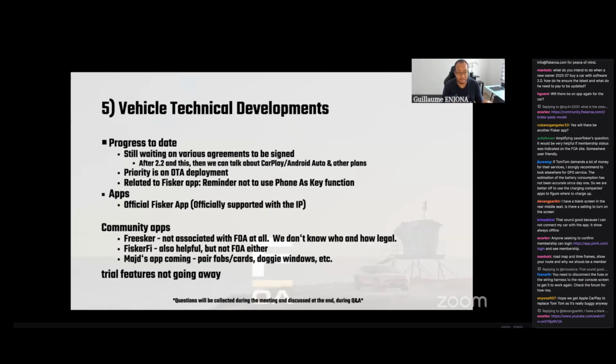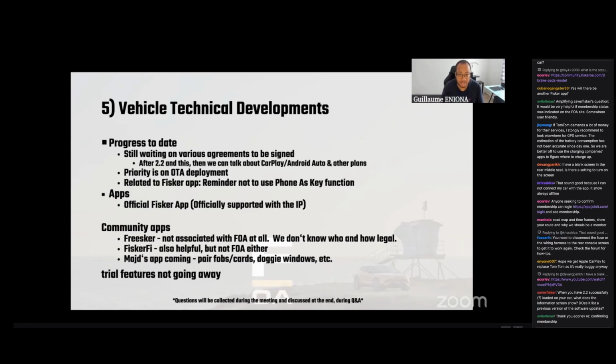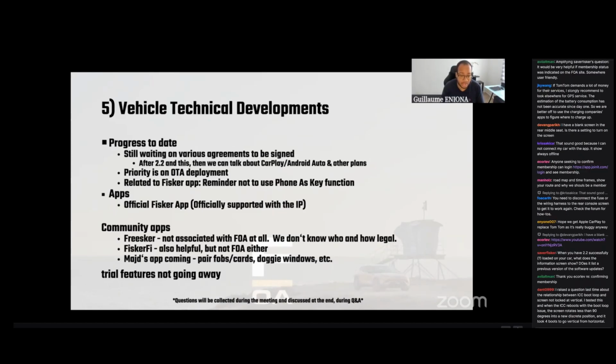So most of the engineering team is currently focused on it, and we are trying to work on a process to make sure that owners are aware of when a car will be updated, even if for now it's not really reflected for owners. Related to the official Fisker app, we didn't have time to figure out what is wrong with phone as a key. I know that some people are using it fine, but there is still a risk that it can create some trouble with your PKC module at some point. So be aware of it. It works like, let's say, 60% of the time, but there is still some risk with the app. And we didn't prioritize an investigation due to the OTA deployment and the ICC boot loop.